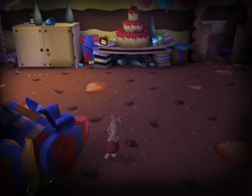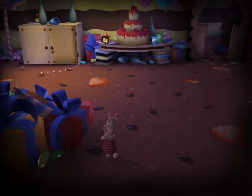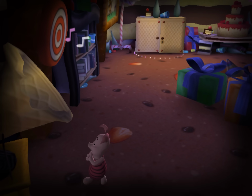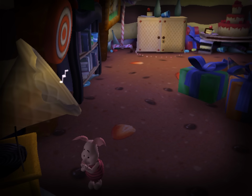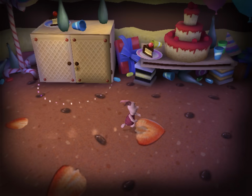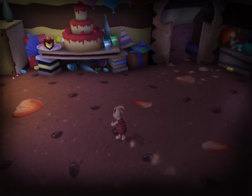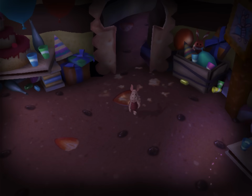The adjacent room is again devoid of any life, and all of the sound here belongs to the broken gramophone in the corner, repeating the same melody over and over again beneath crackles and hisses. The only other thing echoing through the room is the sound of Piglet's heavy breathing as he fearfully scuttles around.